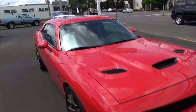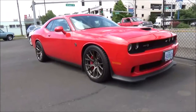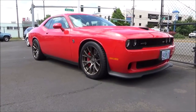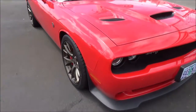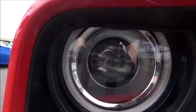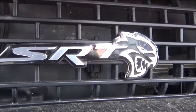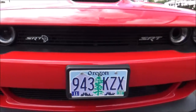But back to the 2015 Challenger. For 2015, trim levels for the Challenger include SXT and SXT Plus with a 305 horsepower 3.6-liter V6 engine, followed by RT, RT Shaker, RT Plus, RT Classic, and RT Plus Shaker, which come with a 5.7-liter Hemi V8 making up to 375 horsepower. Then there's the RT Scat Pack Shaker, and the SRT 392, with a 6.4-liter Hemi V8 making 485 horsepower, and finally the SRT Hellcat like we have here, with its 707 horsepower supercharged 6.2-liter Hemi V8.